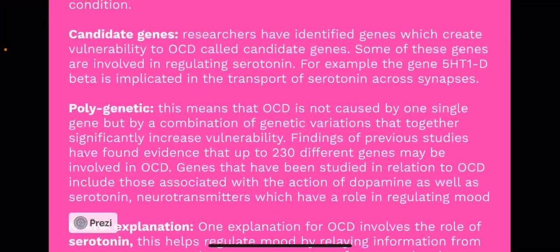So these are genes which create a vulnerability to OCD. Some of these genes are involved in regulating serotonin. For example, the gene 5-HT1D beta is implicated in the transport of serotonin across synapses. So this gene has been linked to the vulnerability of OCD. So some individuals with OCD may have this gene, and this gene is linked to the transport of serotonin across the synapse. So this gene also links to the neural explanation, which is to do with the levels of serotonin.